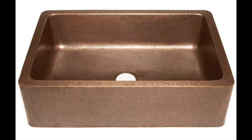Visually, this sink is a statement piece in your kitchen. It initially seems like a single large bowl, but the look and feel of the sink are high-end. A lot of people prefer the antique copper look and its large size, but this is a bit of a downside in that the installation isn't as easy as some of the other sink options.